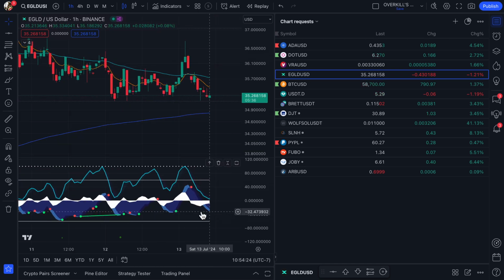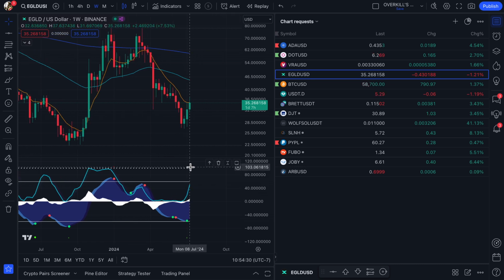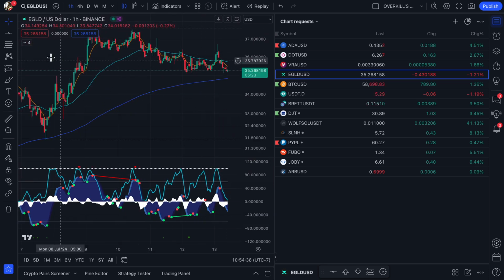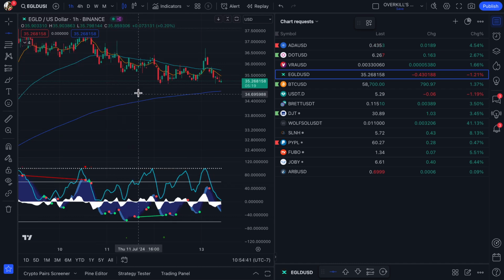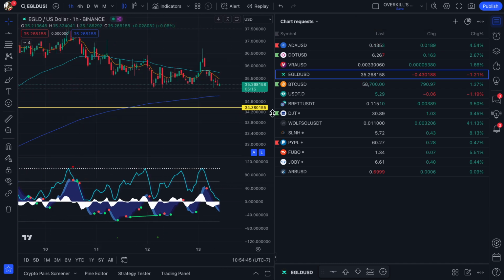So I'd be looking to buy the next green dot on E-Gold, and I'm not selling the asset until this stochastic RSI, the light blue line, gets back up here to the white dotted line or gives us a red dot. So this one's actually coming down into the moving averages on the hourly as we speak. So I'd use a stop loss on this one at, I'm going to call it 34.38. That's going to be your stop loss. Okay, you're risking about $1 to the downside on this trade here.